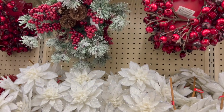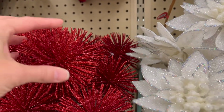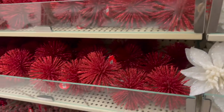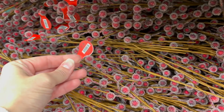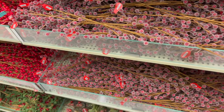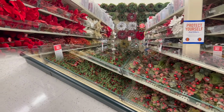And I thought those were really cute. And then I just love incorporating some of their picks into my own greeneries and flower arrangements as well as wreaths. One trend that I am finding this year is lots of berries that look like they're sugar coated. So I thought these fit the bill very nicely. And then they also have some that were just plain. So you can't have too many berries in my opinion. I think that just adds that perfect pop of red.